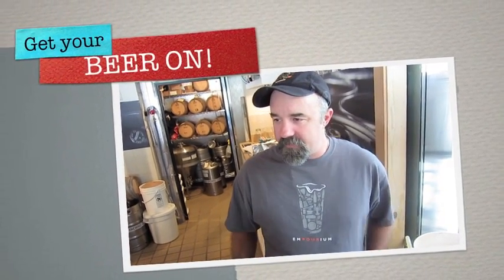A little body to the finished beer, as well as some crystal malts to give it the richness and the red color that I'm after, the amber color that I'm after for this beer.